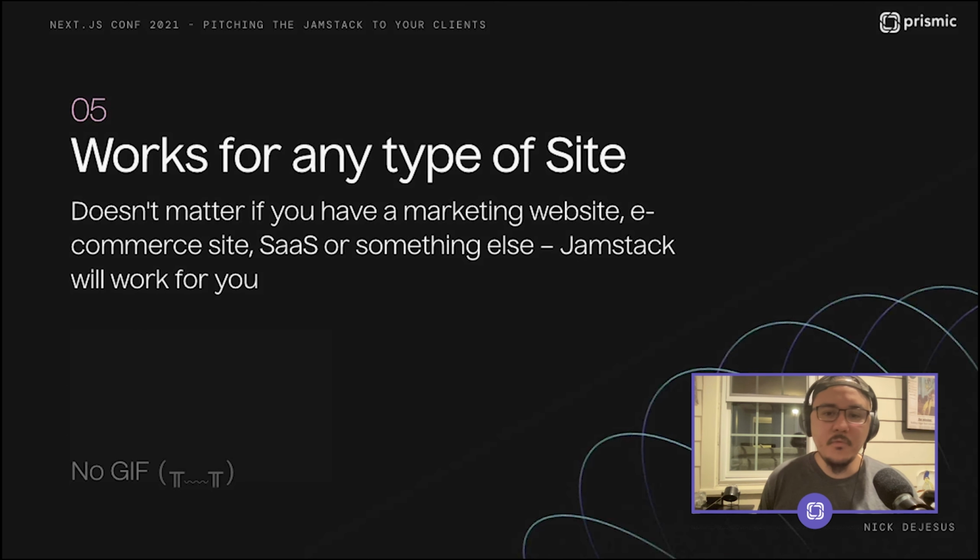And they also work for every type of site. It doesn't matter if you have a marketing website, an e-commerce site, a SaaS, or something else, the Jamstack will work for you. And I'm sorry, I really tried to find a GIF for this one. I was really struggling. I wasted too much time on this slide.